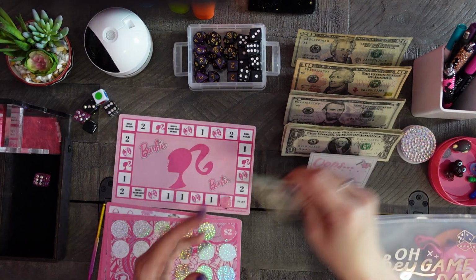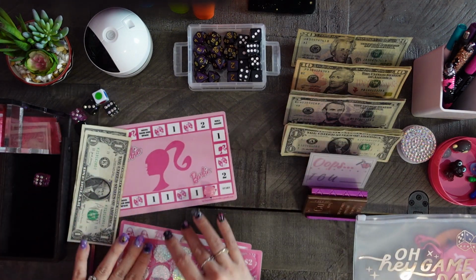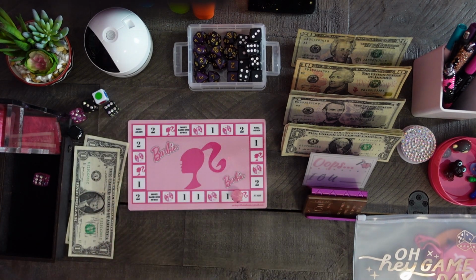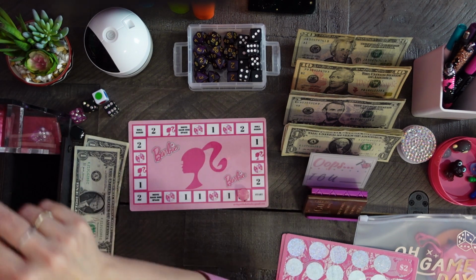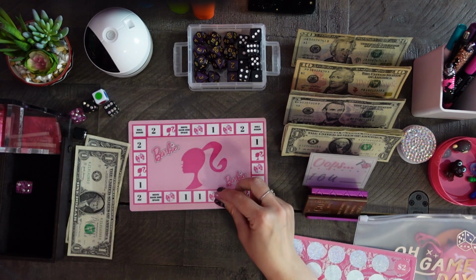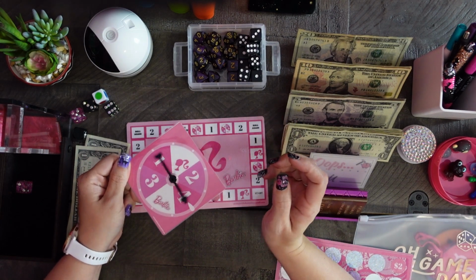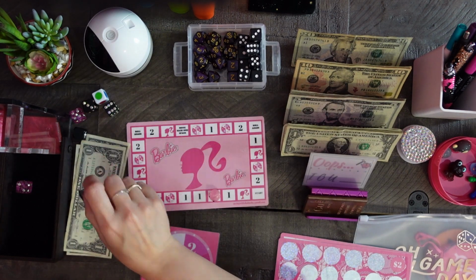All right, so 1, 2. Okay. I'm all miscombobulated here. Again, we got a 2, 1, 2. Now we got the spinner. And we got a 1, so we'll save $1.